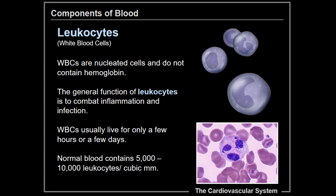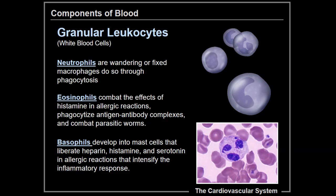Normal blood is going to contain 5,000 to 10,000 white blood cells per cubic millimeter. So nowhere near the density, nowhere near the number of red blood cells are we going to see white blood cells. I mean, we're looking at roughly 5 million to 5,000. So many, many more times the number of red blood cells than white in the same volume of blood.